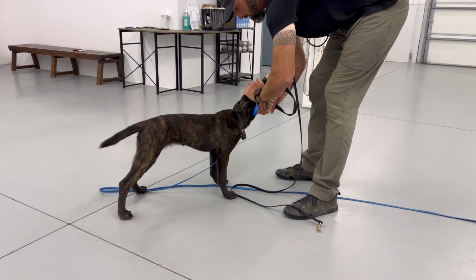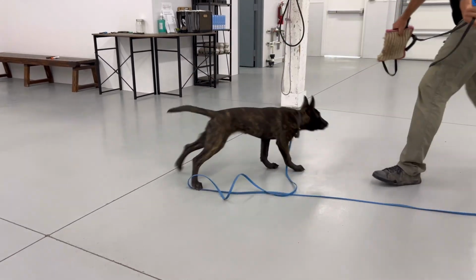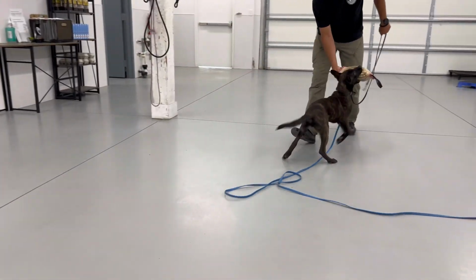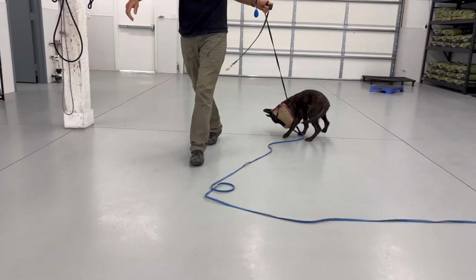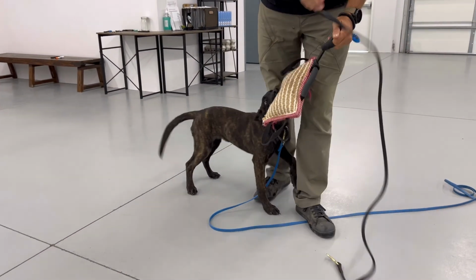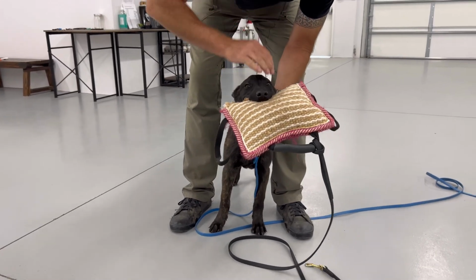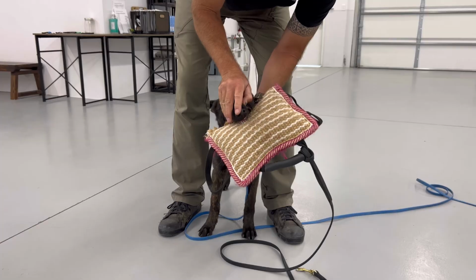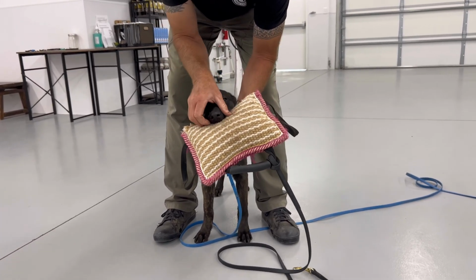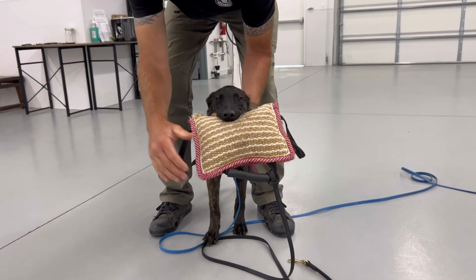Good. Good boy. And so we haven't really noticed him teething yet, so I'm assuming when he starts teething, we'll stop playing tug of war. Good boy. So he's just a happy boy, likes to play tug, something that can be used in the future, whether this be for obedience or bite work.